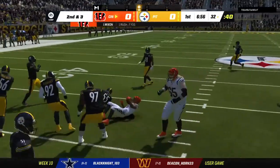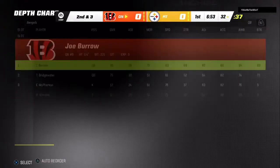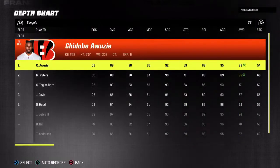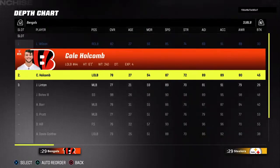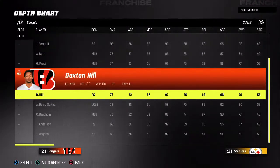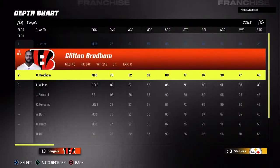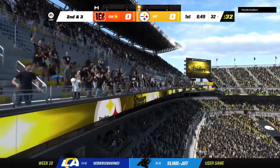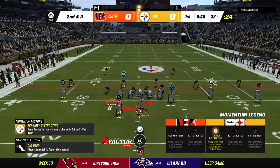Here's Joe Mixon as they start on the ground. And he's going to be dropped following a pickup of 7 past the 30. A good run, got 7 on first. Here's 2nd and 3.